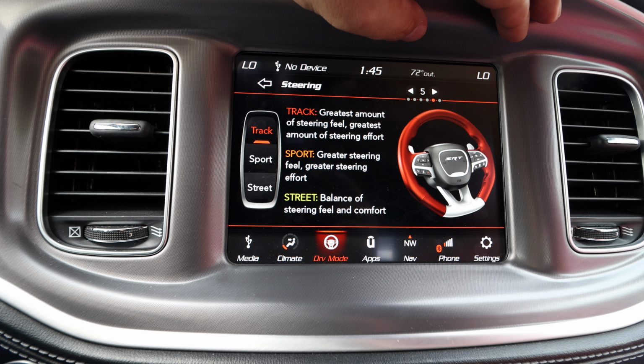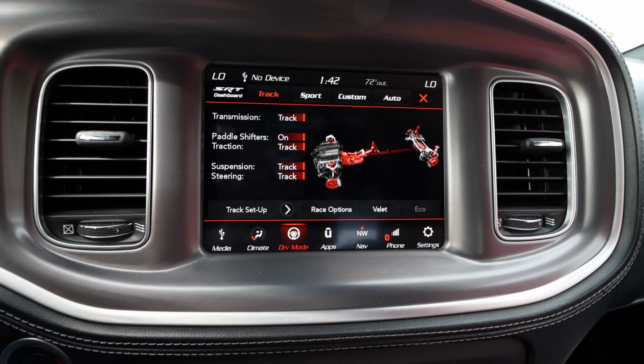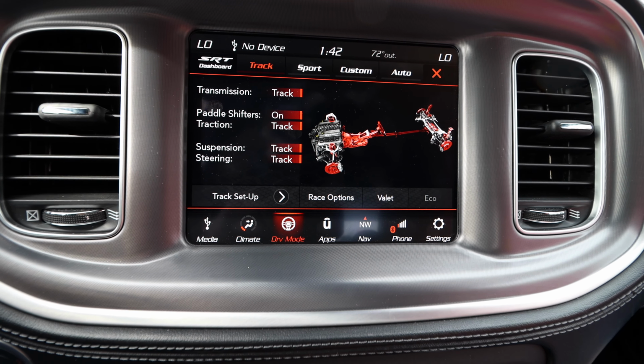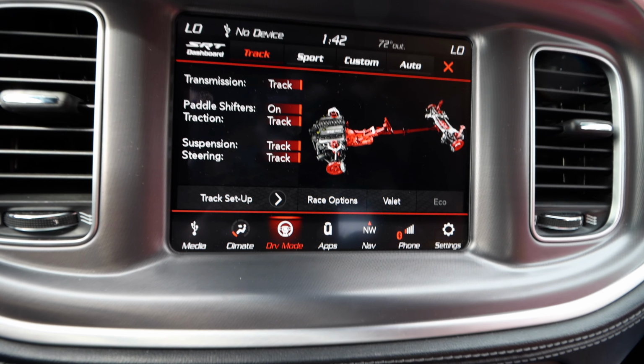You know, when you're hauling kids and you're on a long road, you don't want to be fighting with the steering wheel or having to put too much effort on it. Let's move over to our track mode. When we're on track, it's all red, and red is what we want to see when we're on the track. So the transmission turns into track mode.